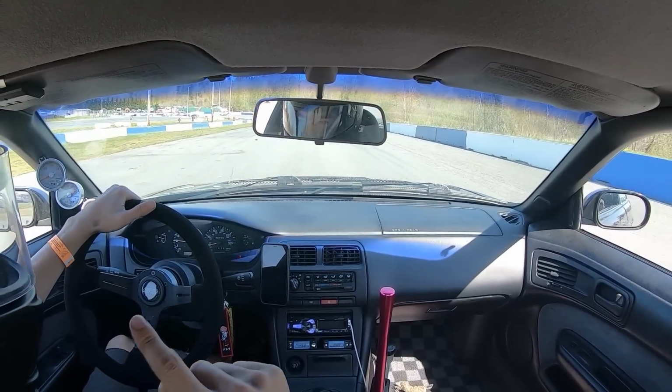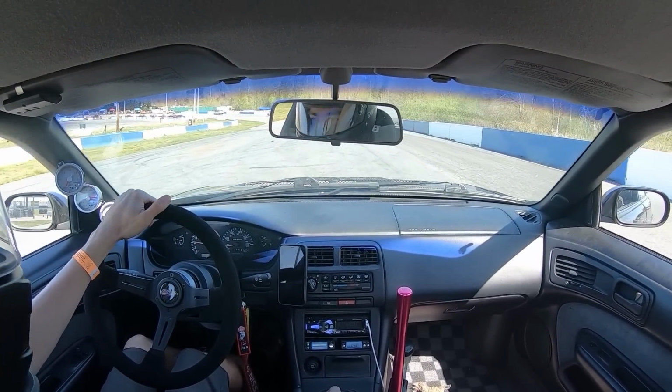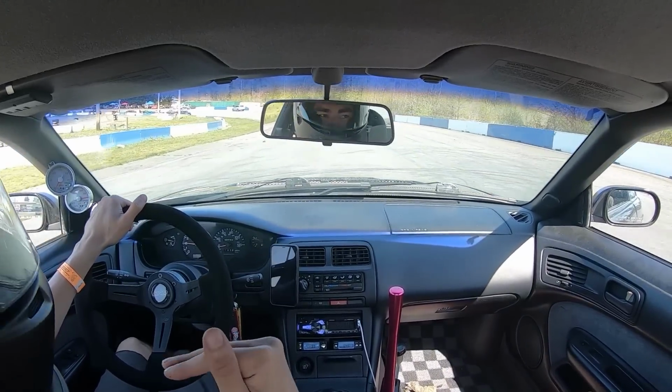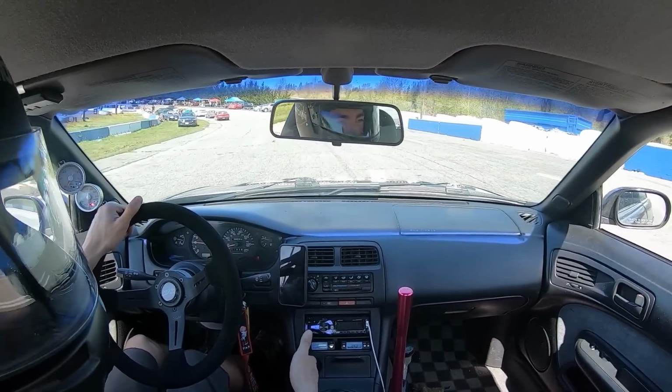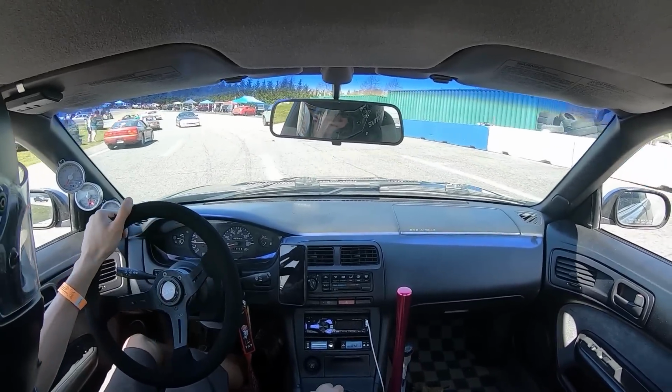Try and get into third on the bank so that I'm not banging off my limiter, but it's really hard. This car just does not have any power low end because I literally have to wait for the boost to build up. But it was nice trying out my regular handbrake. I wish I could use the freaking invisible handbrake right now.